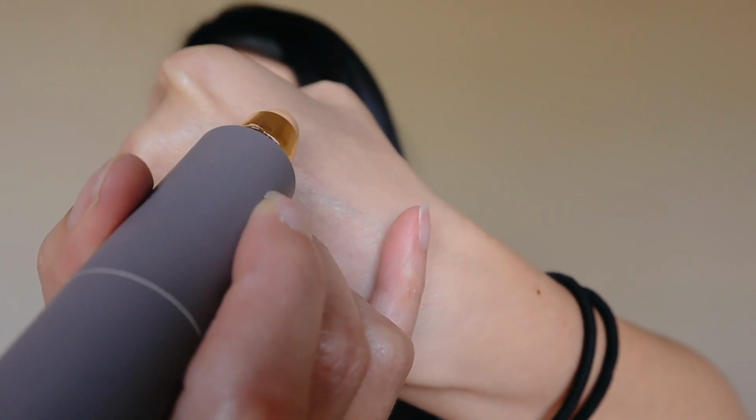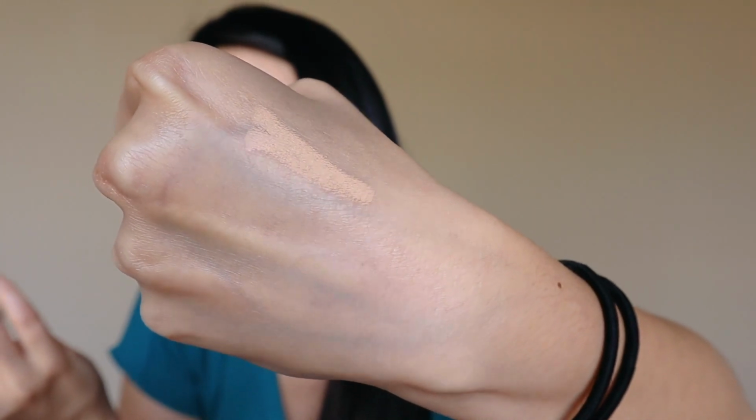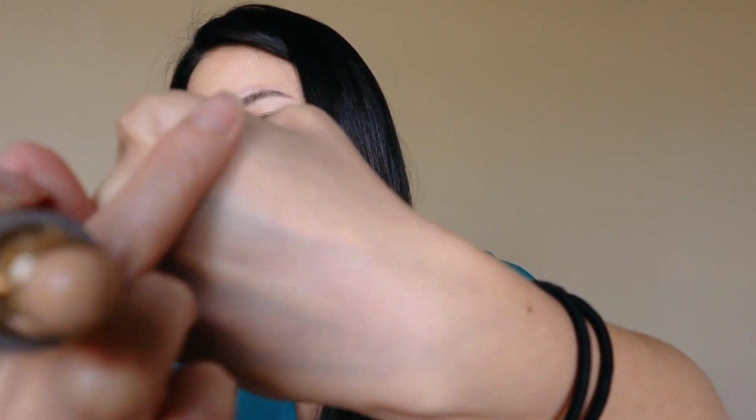All right, let's try this full collection on. I have a little bit of vitamin C serum on and some sunscreen, and that's pretty much it. So I guess we are going to start with the complexion stick. Here it is. Let me show you guys a swatch here. So it's super creamy and it blends so well.